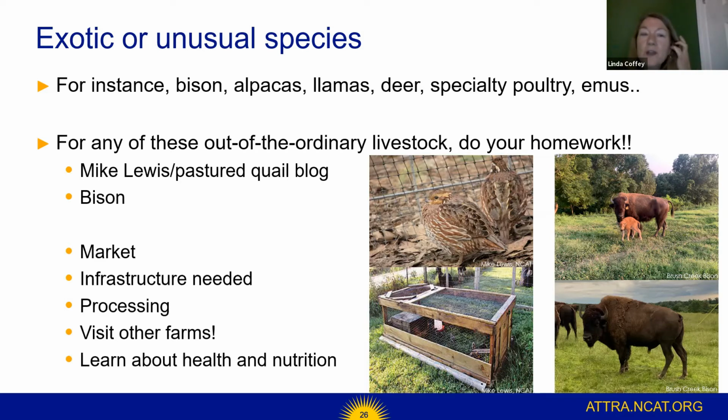Now, Mike Lewis wrote an excellent blog about pastured quail. That's a little bit out of the ordinary too. In his blog, which you'll find on the ATTRA site, I think we'll give you a link tomorrow, you'll see some of the things that you should look for. One is a market. Two is figure out what the infrastructure needs to be like. Can you get it processed? Always visit other farms, and you can start small with pastured quail, and Mike did, which was really wise.